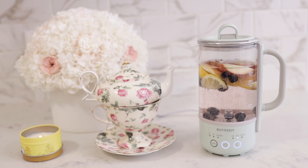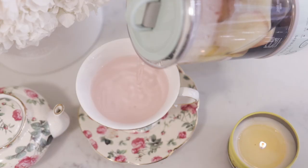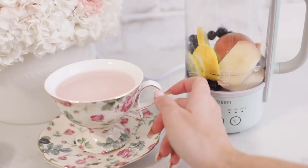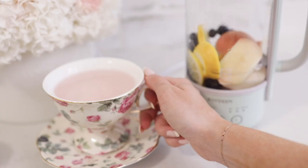And what I also really like about this mini kettle is the fact that it has 8-hour automatic heat preservation, and you can even manually turn off this heat preservation if you, for example, don't want a hot drink during hotter times. Let's do a little taste. How pretty is this light baby pink tea? I'm obsessed, and it's perfect to start my morning with.